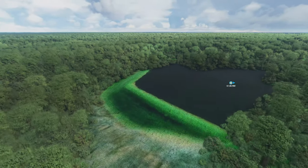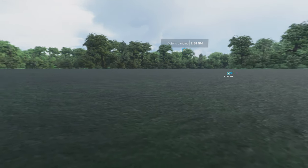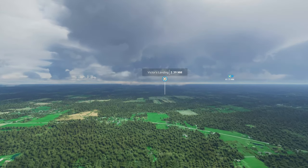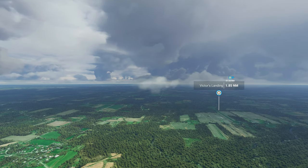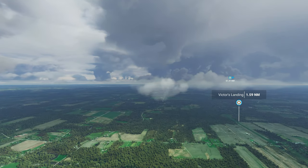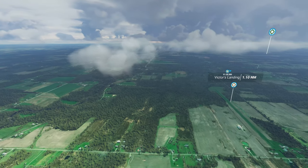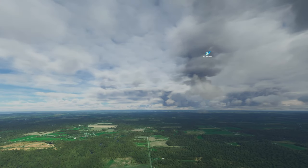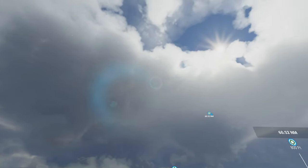Don't see any water waves on it. Yeah, so it's not being treated as live water. Interesting. Hey, looks like we're passing a cloud here. I don't know why that was interesting. I just hadn't seen that before like that. Oh, and then that dark cloud there looks kind of ominous. Yeah, the clouds are kind of interesting.